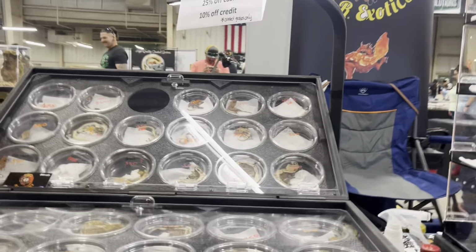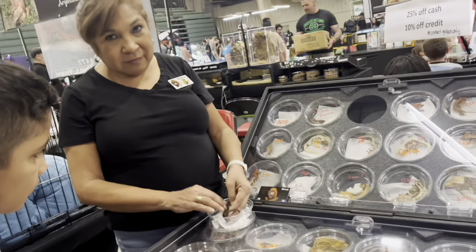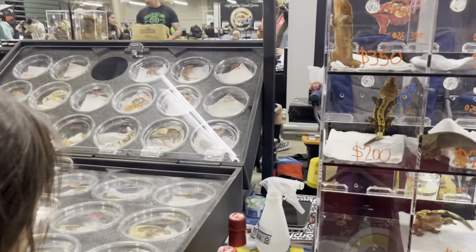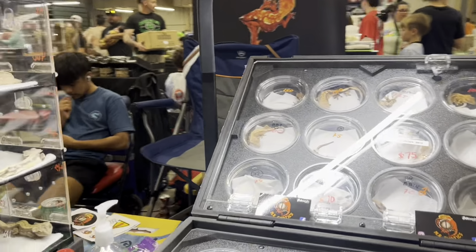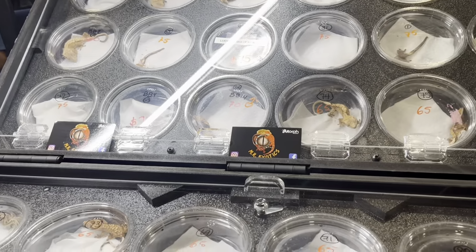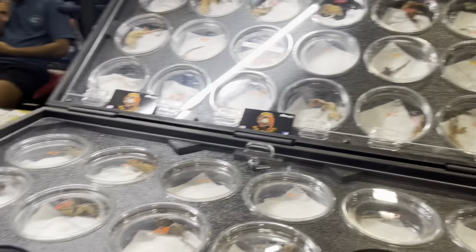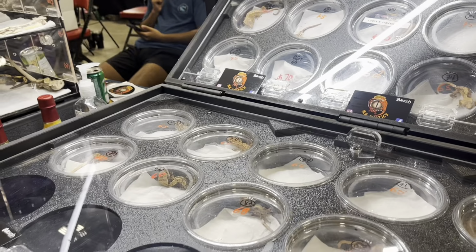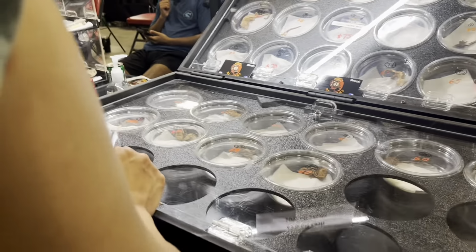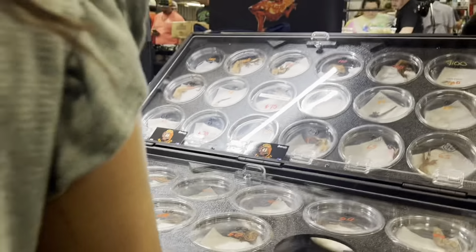Oh, look at those. What are those? Look at these, mama. These are the crescent geckos, right? Those snakes. Those little geckos. See them? They're right there. Look. Geckos. Oh, look, Aubrey.